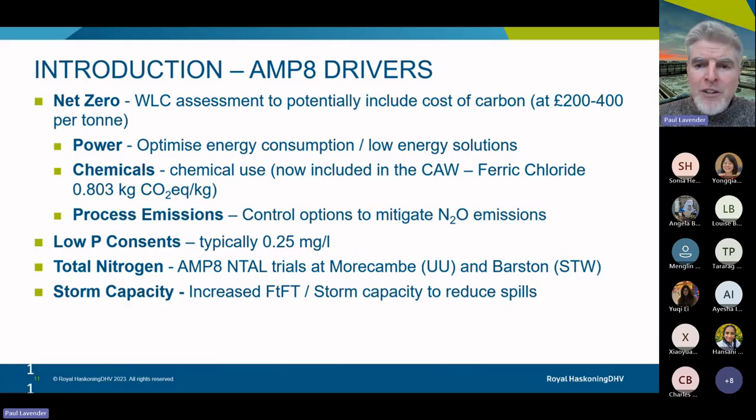We also want to try and use as little energy as possible. And we also need to be very mindful of process emissions. So there's a lack of data in general. I think when it comes to nitrous oxide, where things have moved on quite rapidly in the UK, we're doing a lot more monitoring, and we've seen a lot more global knowledge sharing groups emerging. So it's a rapidly changing place. We've got some examples from the Netherlands that I'll talk about where we've looked at monitoring and mitigating nitrous oxide. And then we're looking at trials in the UK at the moment.